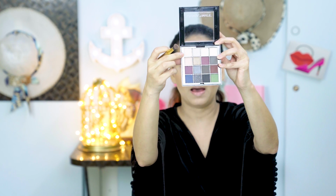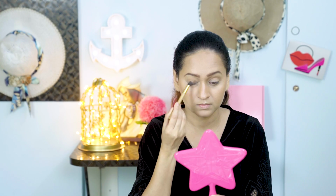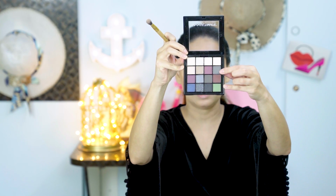And I'm going to be reaching out to this particular shade. It looks pretty matte and I'm going to be applying this all over my eyelid. I'm going to be reaching out to this really cute gray shade, which is again a matte color and it is super pigmented, so make sure to dip it in oh so lightly, just like so. And I'm going to be adding this right above my crease.